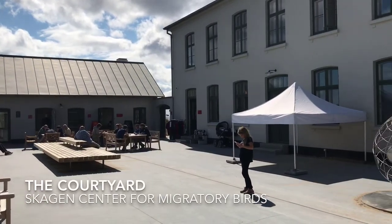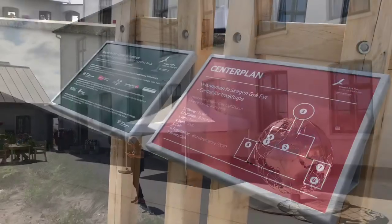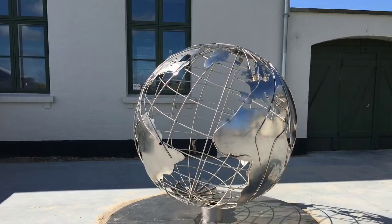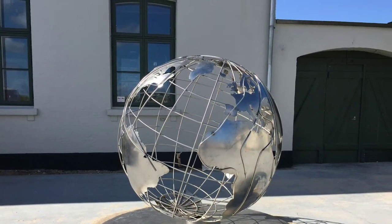You enter the center by a courtyard. From here you can access the ticket office, exhibition, shop and cafe. The scientists can also access the bird observatory and offices from the courtyard.